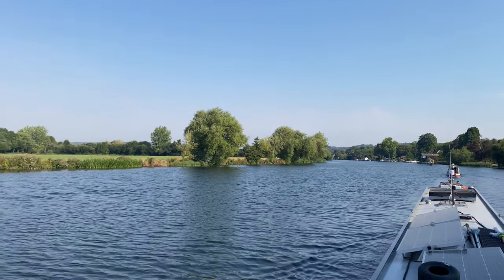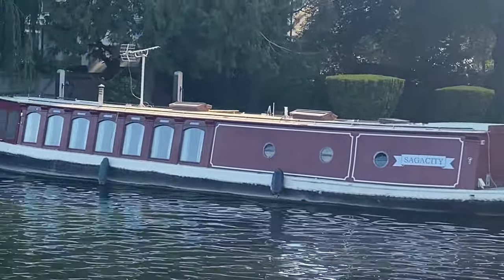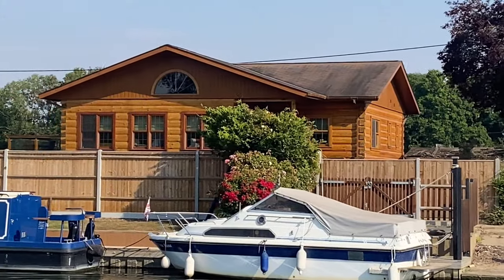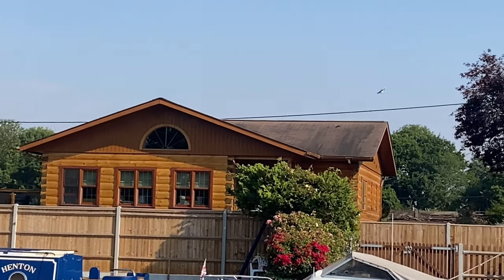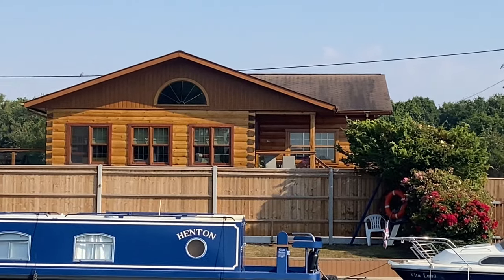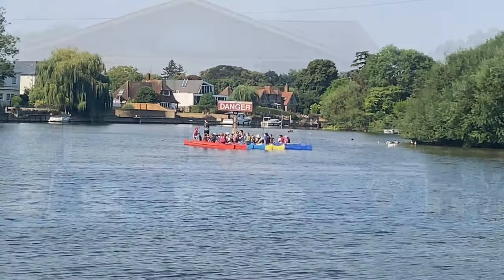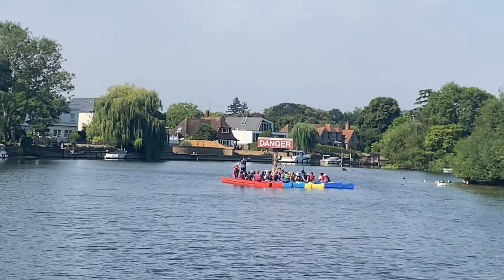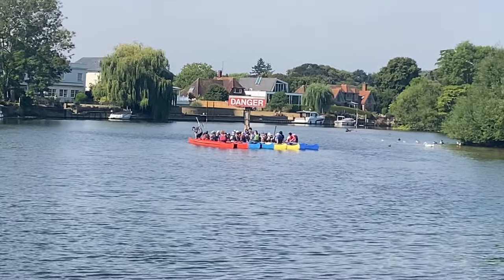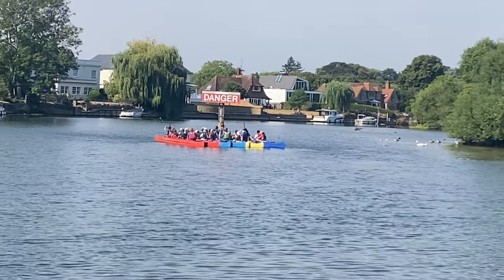Better than that, an inspection launch with air conditioning. That can't be bad, can it? Oh, looks like the kids are having a whale of a time in the canoes over there. Rafted together, stepping across like they do to teach you to change boats and all that. Looks good fun for them.